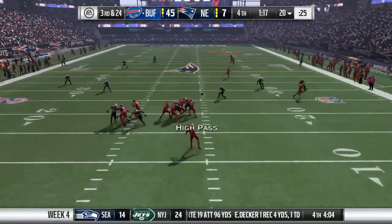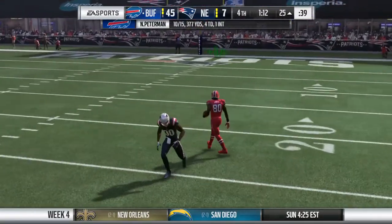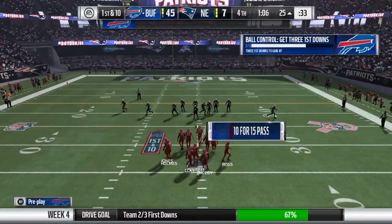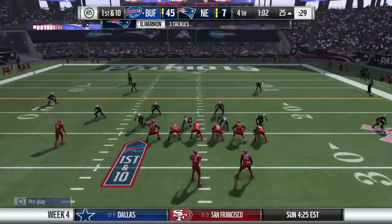Now on 3rd and long, they'll look to throw. He'll rifle this. That's caught at the 25. A big play here for Buffalo. 54 yards. So after that big gain, let's see what else the offense has up its sleeve. And they just hit another big completion there.